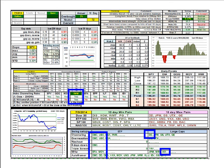I want to do some quick case studies here on some swing frames from the daily report from July 9th, 2014. All right, so we're taking a look at page 2 of the daily report that summarizes the market conditions and a lot of our signals.